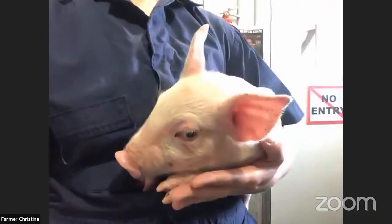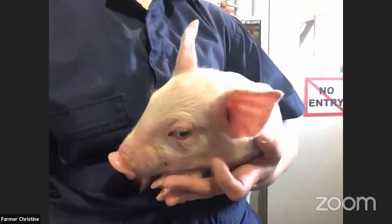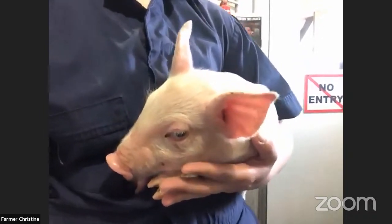And I actually brought one of our little piglets up to the office with me. She is waking up from a nap. She was sleeping, but we just want to show you around the office really quickly, and then we'll go out in the barn and see the piglets. They were just weaned yesterday, so they are still figuring things out in this barn.